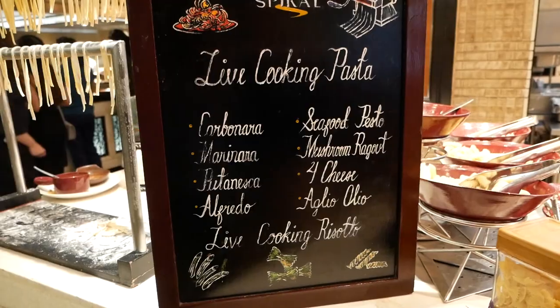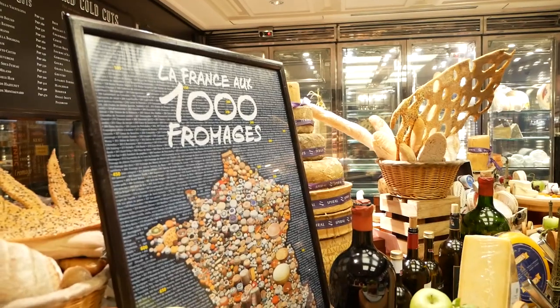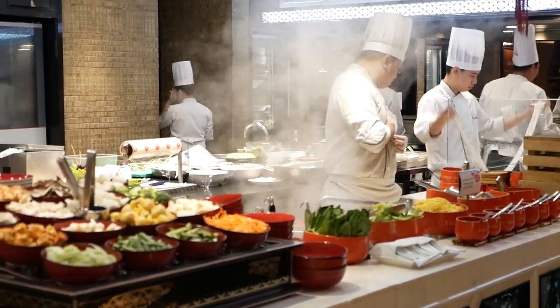But man, I've been to the Bacchanal Buffet at Las Vegas, which, if you don't know, it's meant to be their best and biggest buffet in Vegas. But Sofitel's Spiral easily tops that for me, just in terms of sheer variety and quantity of food, man. It was really cool seeing all the chefs as well in their little stations preparing the food fresh for you, and it barely ran out. Man, this has been an experience.